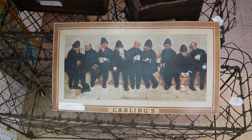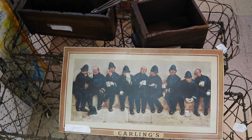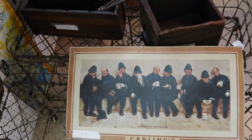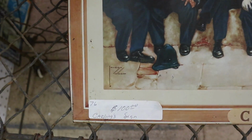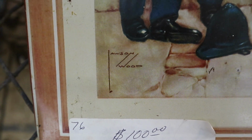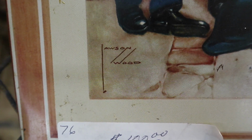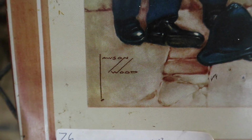Lawson Wood was an artist who's primarily known, especially during the Second World War, for making calendars and blotters and comical things with monkeys on them, mainly to keep people's spirits elevated during the war and also tell them things like, don't tell your secrets to people. Here's his signature. It's stylized. He did a very stylized Art Deco signature back in that time.